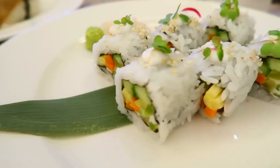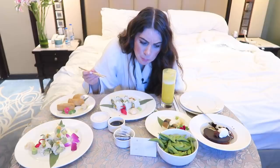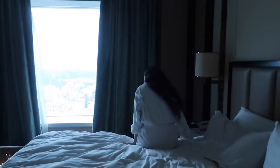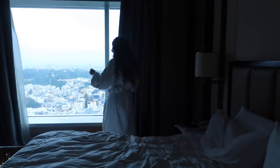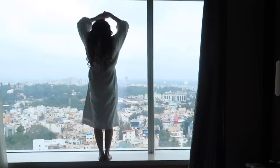The sushi at Shangri-La Bengaluru is legendary, and I can't wait to share that experience with you in part 2 of this series. After an extremely relaxing and peaceful sleep, I was ready to explore more food on day 2 of my foodcation.